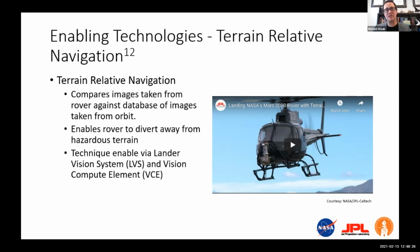So we have orbiters that have been operating continuously around Mars for over 20 years, so we have lots of really high resolution images of Jezero Crater. The rover takes images with what's called the landing vision system, and it compares those images to the images it has on board that were taken from the orbiters. And the vision compute element is a separate computer doing all this processing because there's a lot going on there.